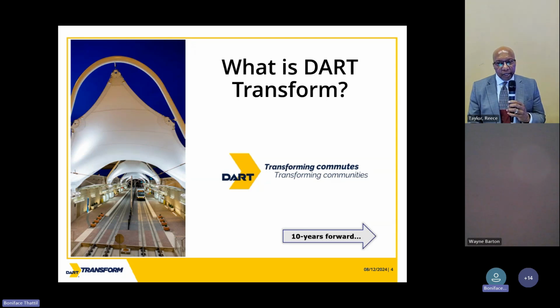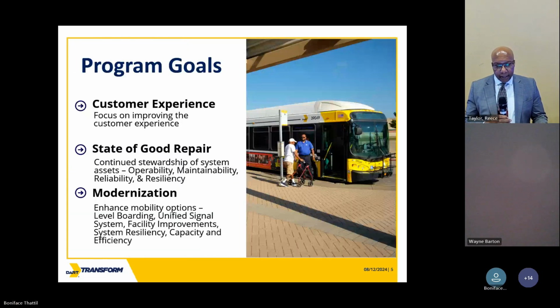And we feel that we have a compelling story to tell. We have a comprehensive strategy, and we think we have the right team on board to help us get there and begin to prepare the design elements, the construction elements, and modernize our system for our North Texas community going forward. Next slide, please. All right, so the modernization program goals is threefold.